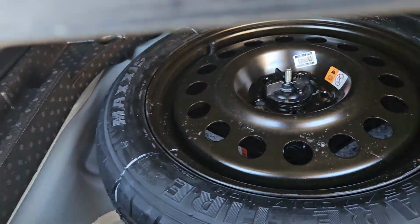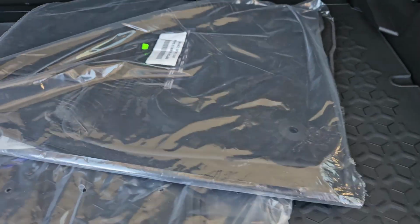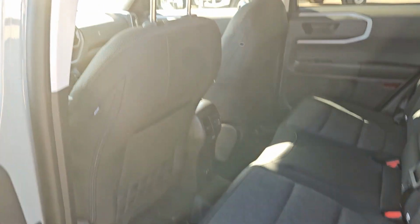And of course, lifting this up, you do have storage underneath with the spare tire. And taking a look on the interior, we can see this vehicle comfortably seats up to 5 pretty nicely.